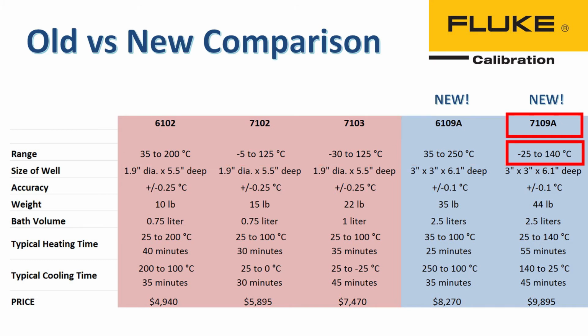The model 7109A covers -25 to 140 degrees C, and that is 15 degrees higher than the older model 7103, which means that many customers in the biotech and pharma space might not need the higher temperature bath if 140 degrees C is high enough for their applications. The minimum temperature of -25 C is not quite as low as the -30 degrees of the older 7103, however.